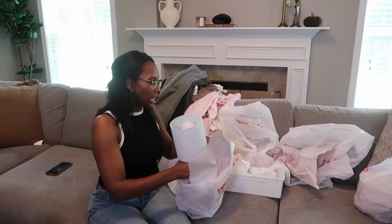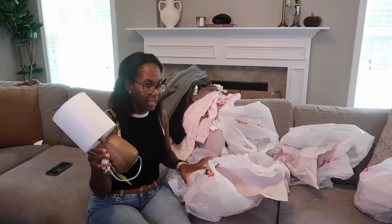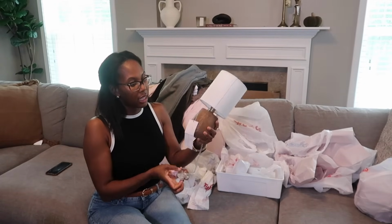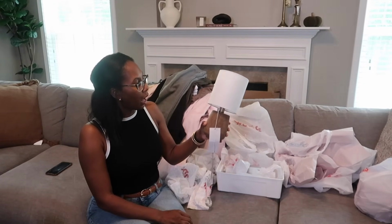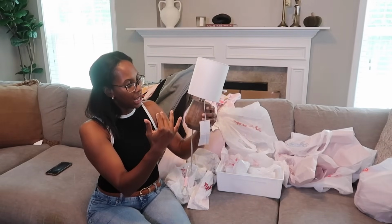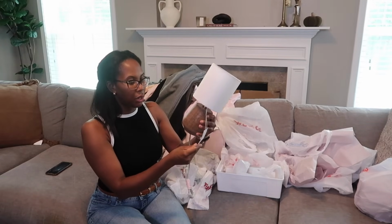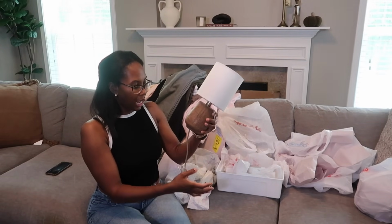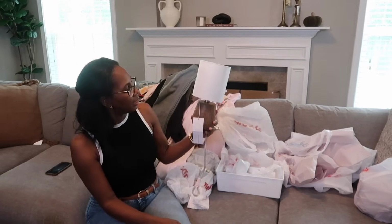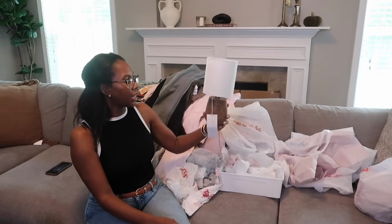I have been wanting a lamp for the countertops in the kitchen. And I've been looking everywhere. I looked at Target, Marshalls, everywhere. Finally found one at Hobby Lobby, and it is so cute. Look how cute this is. I wanted one, very tiny, pretty. It was 50% off. I got it for $14.99, and oh, it's just so cute.